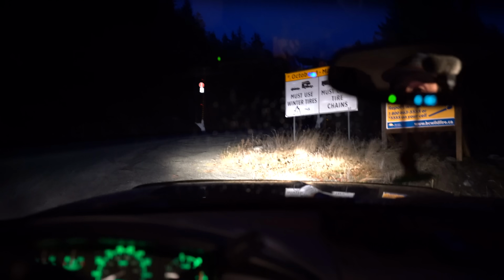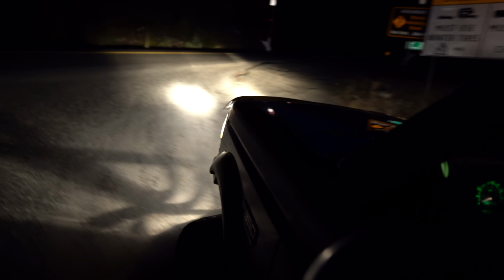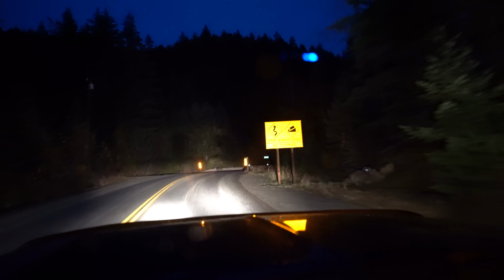All right, a little bit nervous, but here we go. This thing is super steep and super twisted, so hopefully we don't run into snow before we get to the pass. Then we gotta get down the backside too. This camera probably is doing no justice for how steep this grade is.